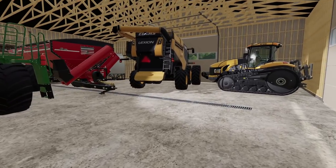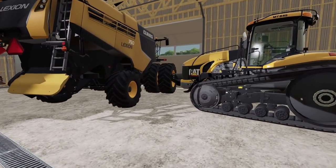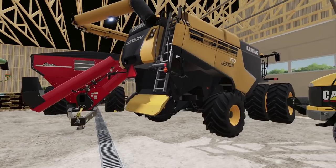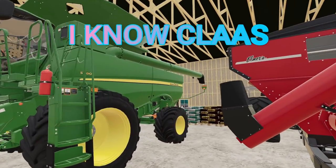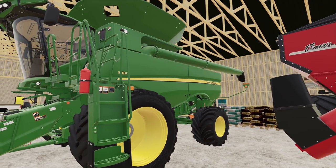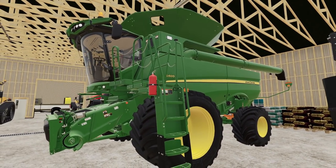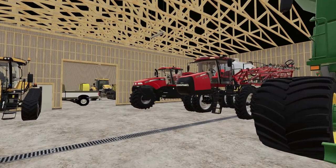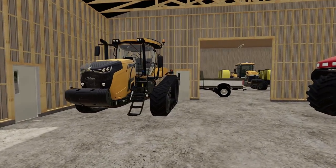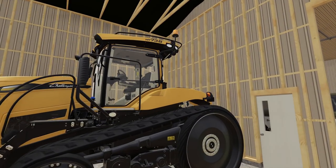Look at this stuff. Man, he does have some cats. Some Class. That looks like a Class, not a Cat. So after they unmerged, or I don't know exactly what they did. Got the S680. Got some Case. Yep, I'm talking about a hodgepodge here. He has everything.